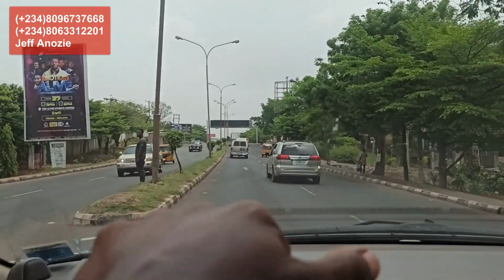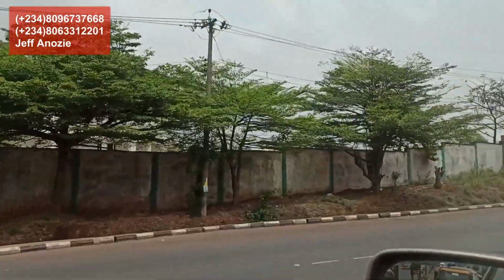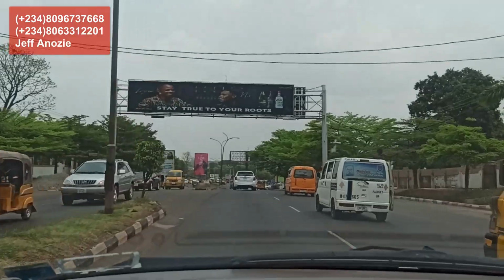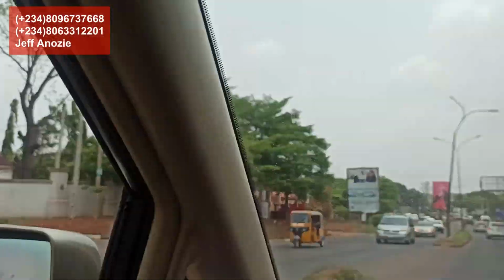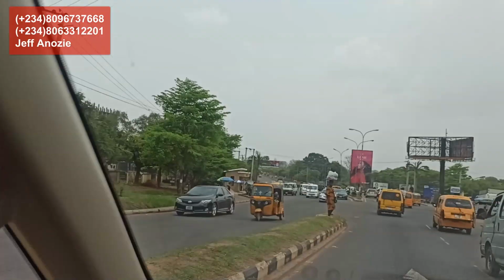So this is Abakaliki Road. We're on Abakaliki Road. There is the old Governor's Lodge here. There's a museum, Newberries. That's the old Governor's Lodge. This is Newberries or Museum, Enugu National Museum of Unity.